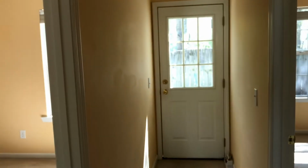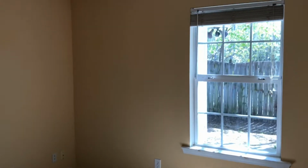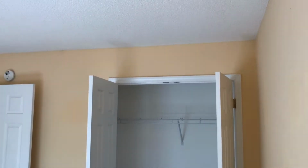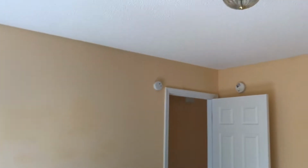If you go straight back down the hall, that is the door to the backyard there. This is a different configuration than I'm used to seeing. Usually the bedrooms are on the other side of the house from each other, but these are across the hall from each other. They're okay size. It's not too bad. This might be 10 by 11 or something. This is the secondary bedroom. This is not the master.